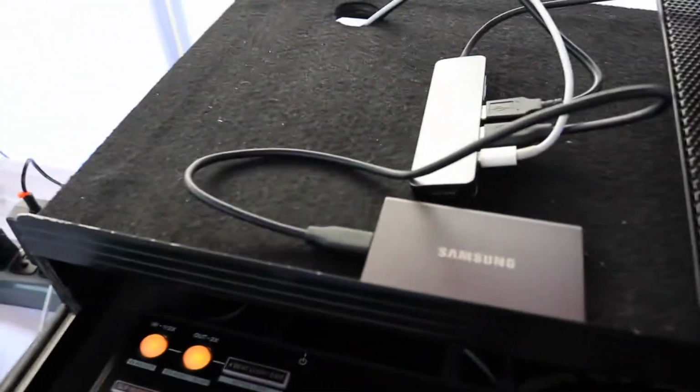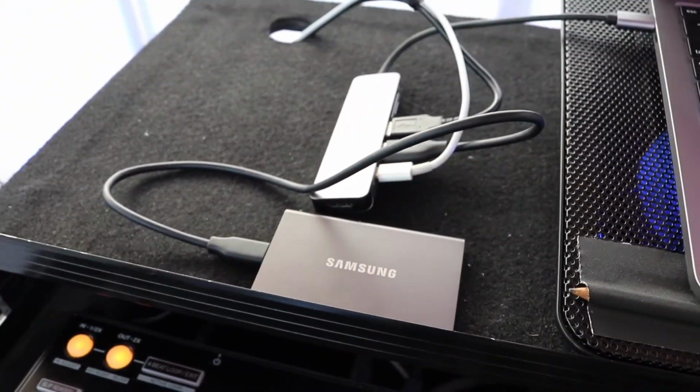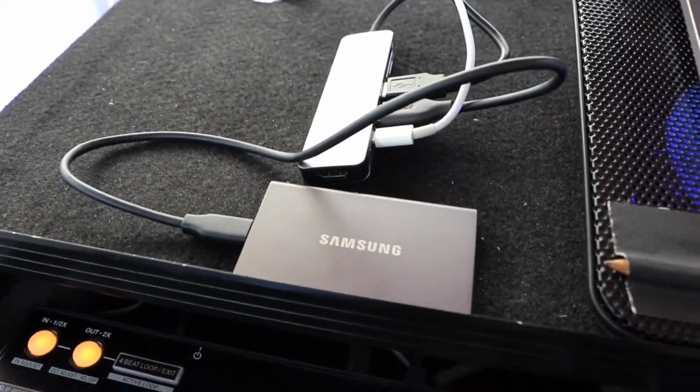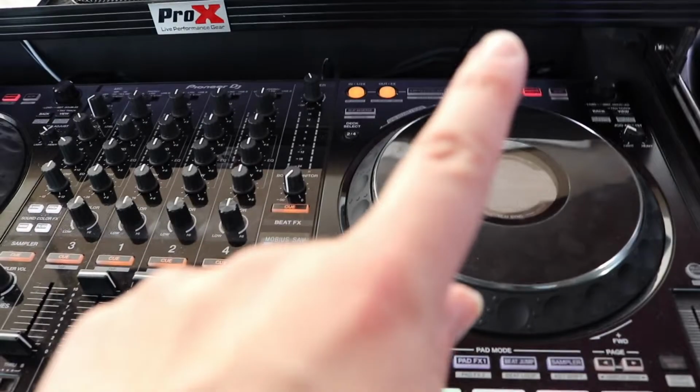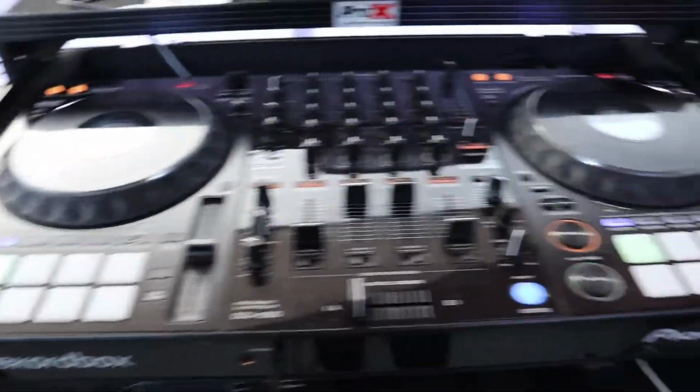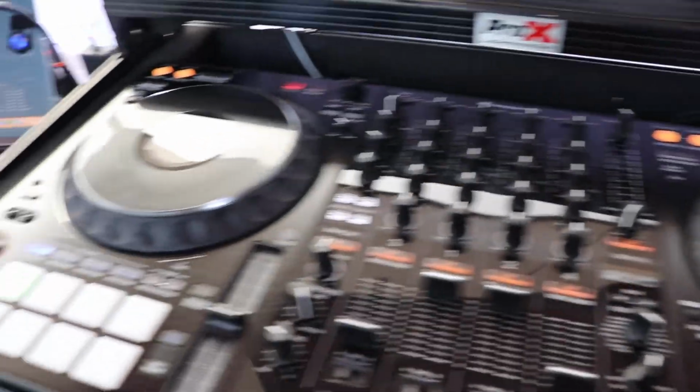And then we got a Samsung T7 SSD. I upgraded from just a regular hard drive to now an SSD, so it should be a little bit quicker. Pioneer DDJ-1000, not the SRT version. It's just the regular Rekordbox OG controller. Still love it. It's my baby.